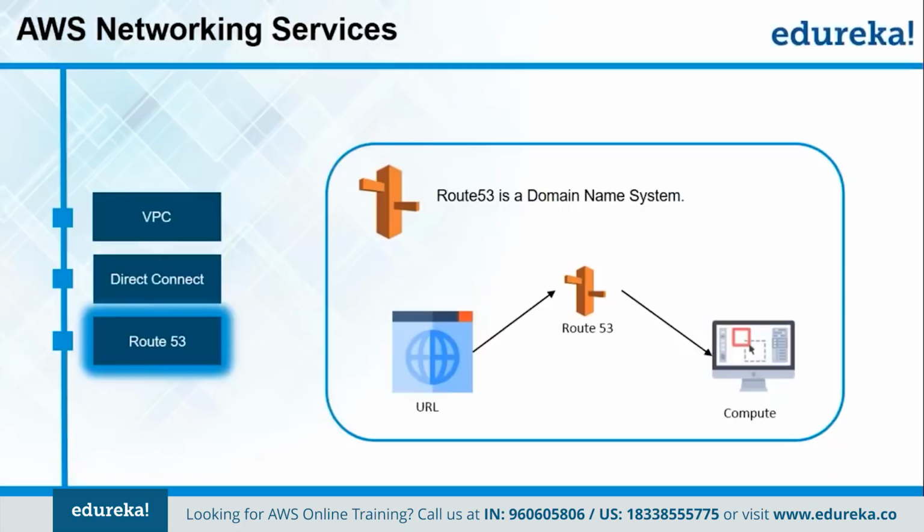So this is the role which Route 53 plays. It's a domain name system. So it basically redirects your traffic from your URL to the IP address of the server on which your application or website is hosted. Alright guys, so we're done with the networking domain.